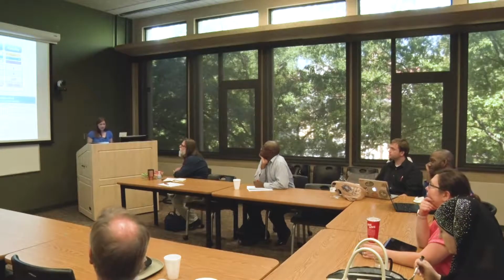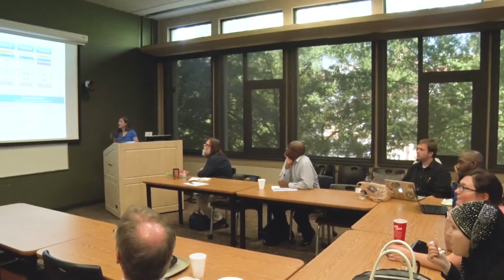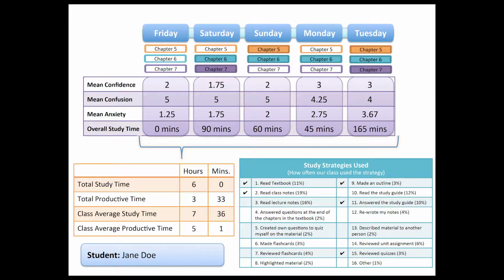So here's an example of the report card, for student Jane Doe. You will see that this student reported studying. These totals of minutes are across all 4 surveys for that day. So this student studied for 4 out of the 5 days, and you'll see what material I highlighted. They studied chapters 6 and 7 on Saturday for 90 minutes.